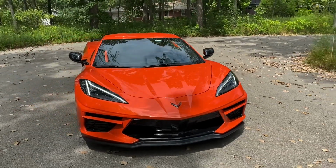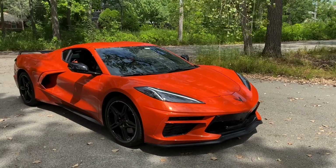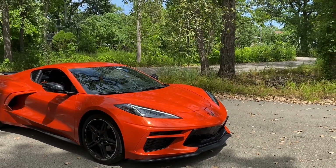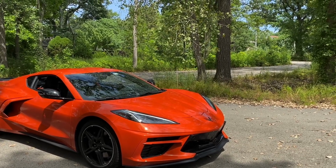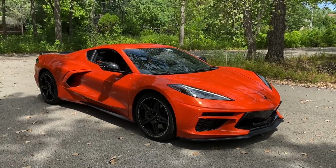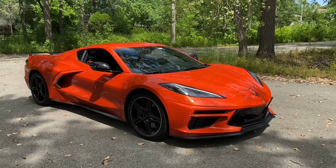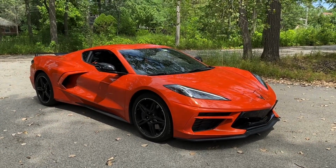You can't. This is a vehicle that's built for the track, and the Z51 package certainly makes it track capable. You know, it aids in the cooling. The brakes are stronger, they cool better, the downforce is increased. It is just a remarkable automobile. We congratulate Chevy on putting this thing together. We were skeptics, but this thing is amazing. That's all for today. Enjoy.